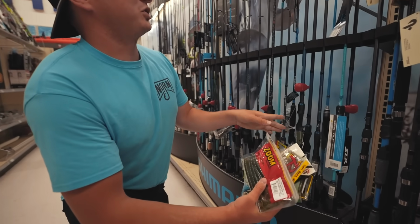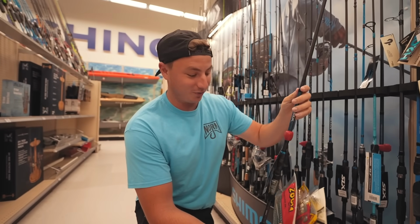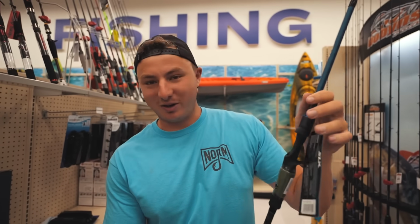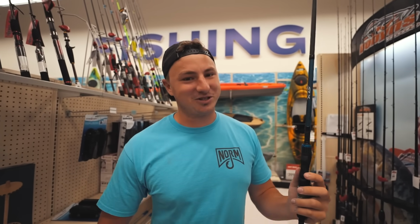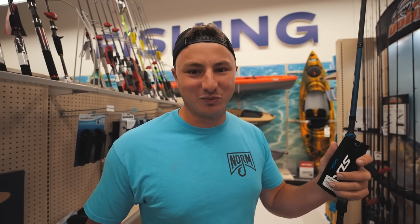They have the SLX rod, and they got a massive one. 7'5", medium heavy, really good worming stick. Also really good for probably frogs, topwater, stuff like that. I think I'm gonna try this one out. It's two different things, a brand new reel and a brand new rod. Highest budget, feeling good. Now that I got all my stuff and we have bullet weights and hooks in the car, we're gonna go ahead and go fishing. We'll see you guys at the pond.